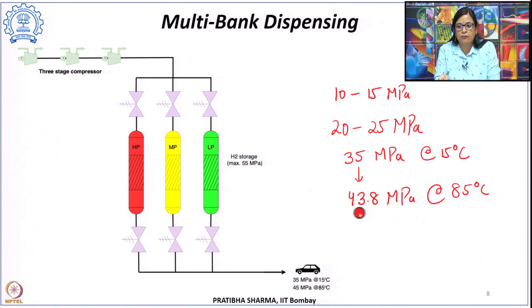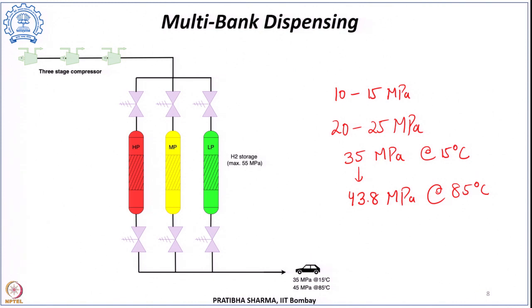43.8 MPa. Now if the car tank pressure is 43.8 MPa, that means if it has to be filled through the high pressure bank, the high pressure bank should be at a pressure above 43.8 MPa. Usually it should be at 44.8 MPa. So this is the high pressure bank pressure. Roughly it should be around 45 MPa at 85 degree centigrade. Now this is when the car tank is meant for 35 MPa.